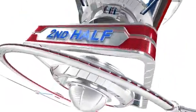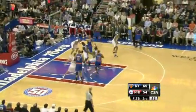Raymond Felton is getting back to his old self, the last time with the Knicks, getting to the paint, making the right passes. Kwame Brown leaves the game, strained left calf, adding injury to insult. There was plenty of insult in this game from the Knicks. Evan Turner to Thaddeus Young, who throws it down there, cuts it to 10.